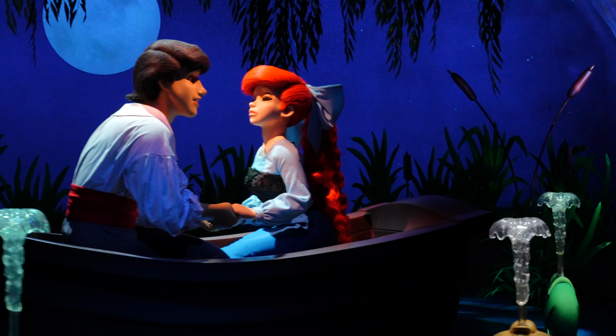Disney of my childhood, I think of Little Mermaid. So it's always fun and nostalgic to go on that ride. Let's see what the wait times are like in the rest of the park. This park or the other park? Let's look at Disneyland.